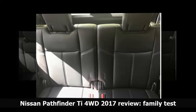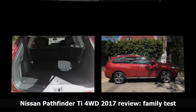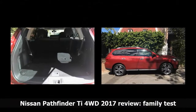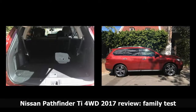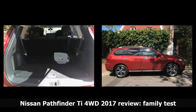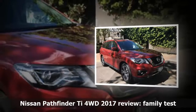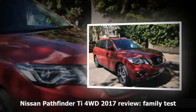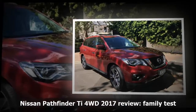And the boot. Oh, the boot. With the third row down there is a whopping 1354 liters. With the second row down, in case you need to transport, gosh, maybe a bed? It grows to 2260 liters. Even with all seats up there is still space enough to lay a suitcase on its side in the back, or load up with groceries or school bags.